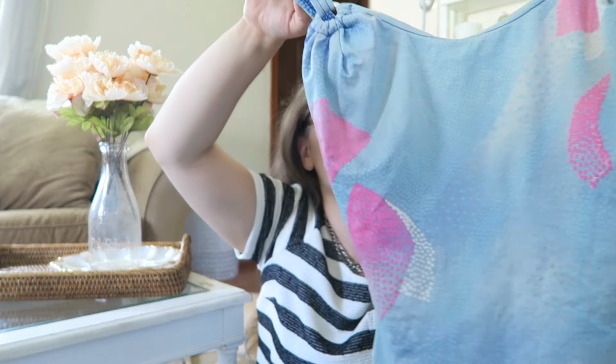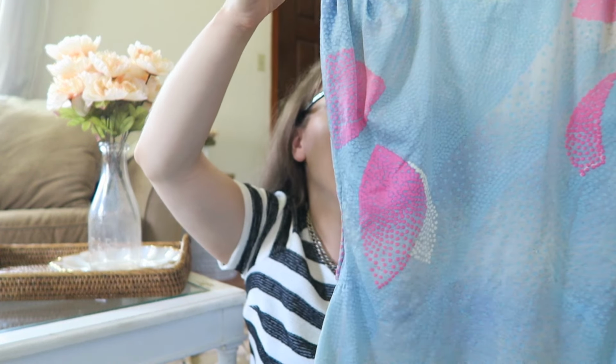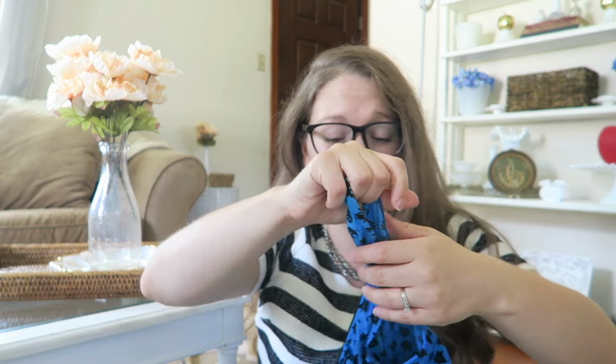So this is the first one I found. It was $1/4. Both of these were just $1/4. It's such an amazing deal. So this is the first one I found, and this other one doesn't have the tight fit to the bottom. It's more like a little dress, and it's really fun.